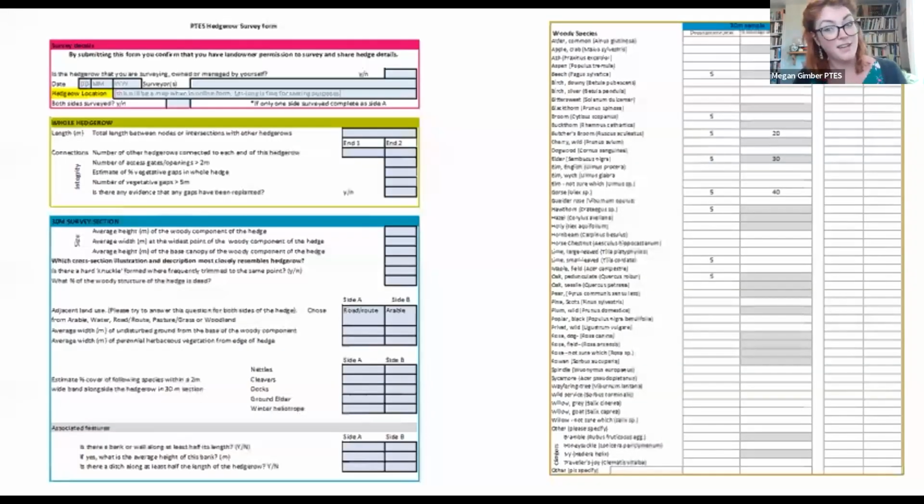And this is what the survey looks like on paper. It's two sides of A4. One side is a few questions about where the hedge is and a bit about its structure. And the other side of the page is just a list of species, where we ask you to note which ones are there, and any hedgerow trees.